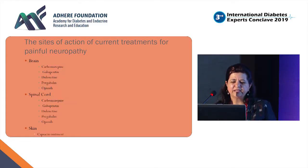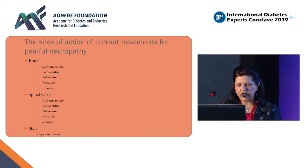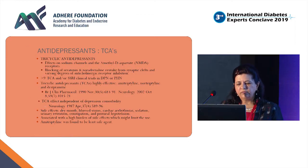The tricyclic antidepressants, these are what we have been using for a long time, though they are not really indicated. As per the studies, none of them really say that these are the medication that you would give a patient with painful neuropathy. But they affect the sodium channels and the N-methyl-D-aspartate receptors. Thereby, they block the serotonin and the noradrenaline reuptake from the synaptic clefts, and there is varying degree of anticholinergic receptor inhibition.